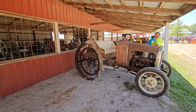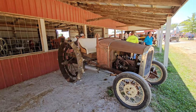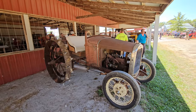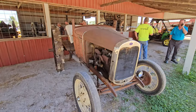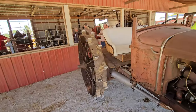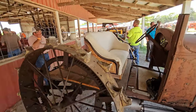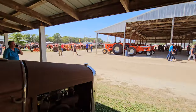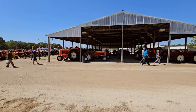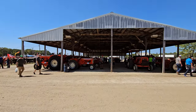I forget what they call this, but this is a Model A hack they use around the farm. That's why they have the big tires in the back here, so you don't get stuck. I think Allis Chalmers might be our tractor of the day, although I'm not sure.